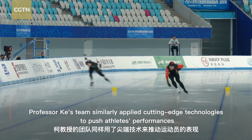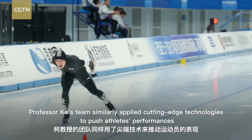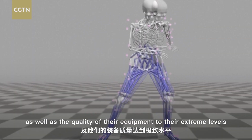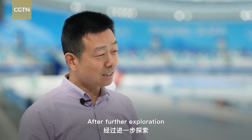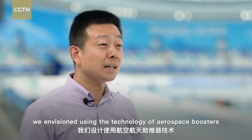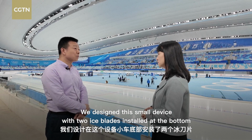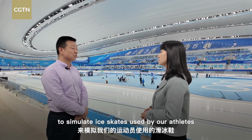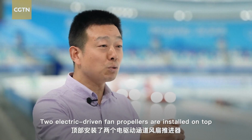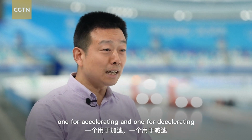Professor Ke's team similarly applied cutting-edge technologies to push athletes' performances as well as the quality of their equipment to their extreme levels. After further exploration, we envisioned using the technology of aerospace boosters. We designed this small device with 2 ice blades installed at the bottom to simulate ice skates used by our athletes. 2 electric-driven fan propellers are installed on top, one for accelerating and one for decelerating.